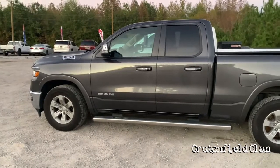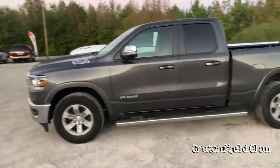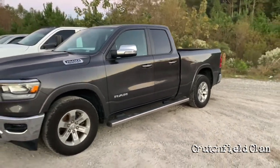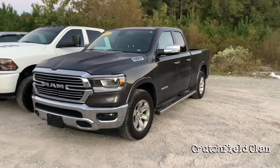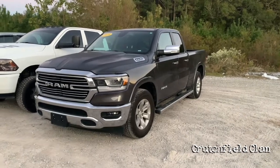Anyway, this is a 2019 Ram. It is, unfortunately, two-wheel drive, but we did take it on a trade for a Tundra. We had a 19 Tundra. So this gentleman brought us this truck plus some cash. So, looking at a really, really clean truck.